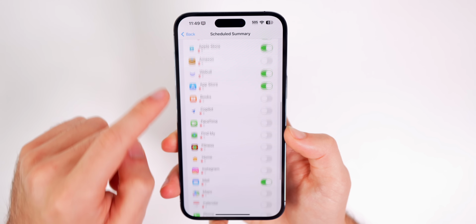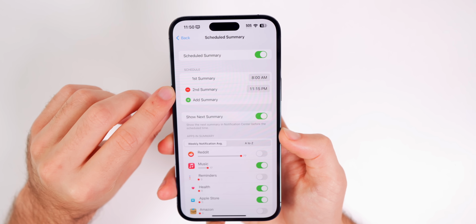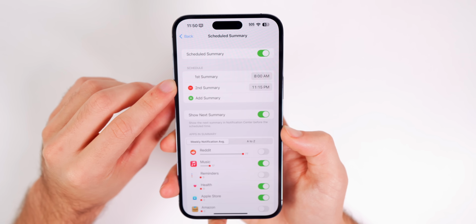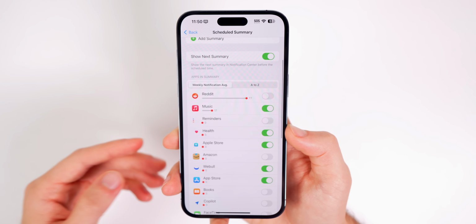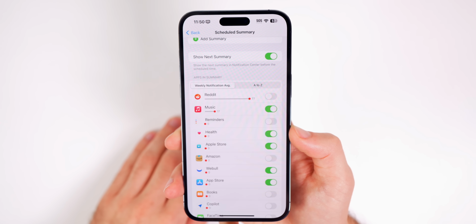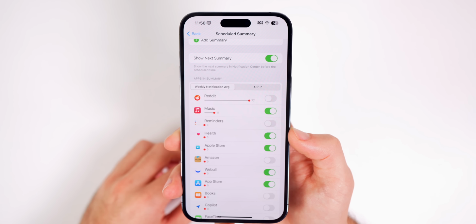So you can see I have certain applications selected here that I only get notifications for at 8 a.m. and also at 11:15 p.m. So first thing in the morning and last thing at night, I get a summary of those notifications, not just every single time a notification comes through throughout the day. So this, of course, can also lead to improved battery because your phone is not lighting up, you're not getting multiple notifications throughout the day, but you're not fully disabling those notifications.